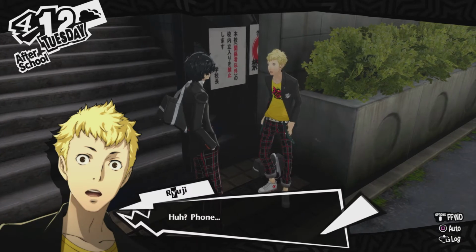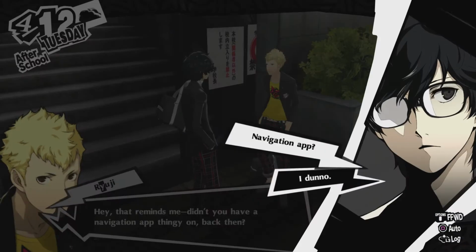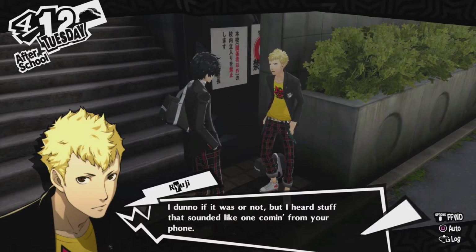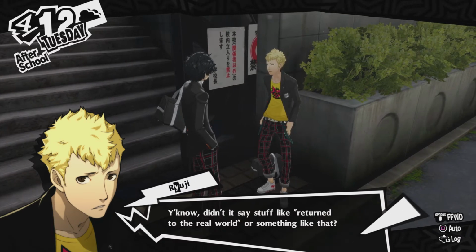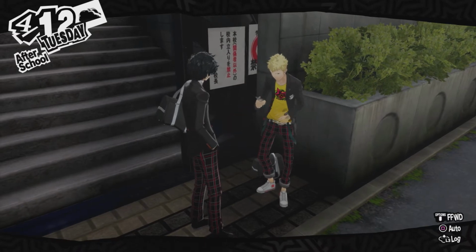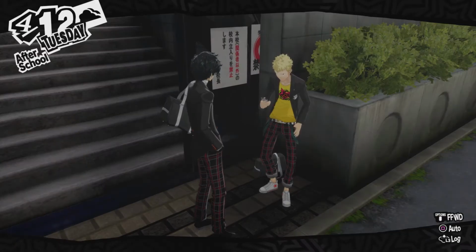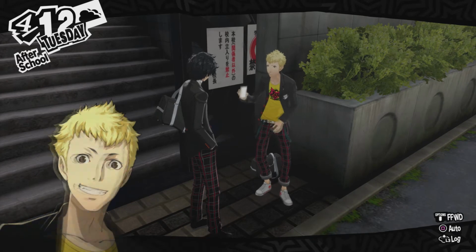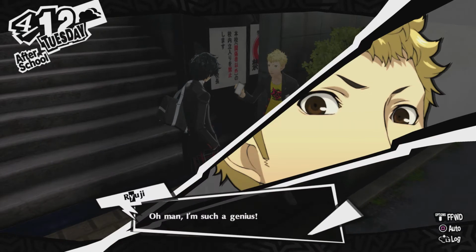Huh? Phone. Hey, that reminds me. Didn't you have a navigation app thingy on back then? Now we're getting somewhere. I don't know if it was or not, but I heard stuff that sounded like one coming from your phone. You know, didn't it say stuff like returned to the real world or something like that? Let me see your phone for a bit. This eyeball looking thing. Yeah, cute logo, huh? I can't delete it. It's not going away. What a weird app. Oh, wait, this is it. I knew it. It is a navigation app. There's even your search history. Oh, man, I'm such a genius.